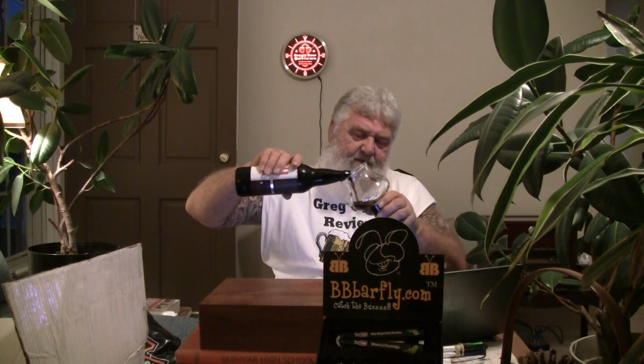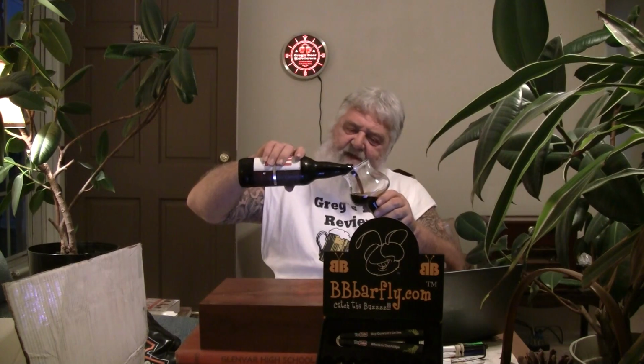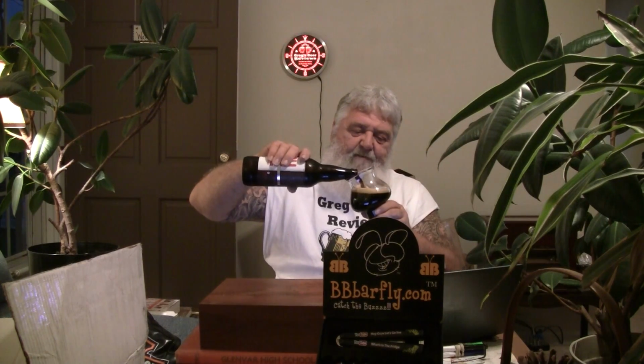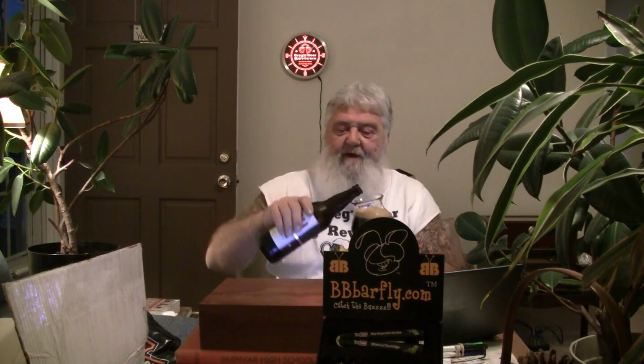Let's get the cap off that, guys. Oh, nice big hiss on this. 22-ounce bomber, enough to share. It's a little dark coming out. It's not pitch black. It's an Imperial Porter, not an Imperial Stout. So we might get some red ruby tinges around the outside of the bottom of the glass.